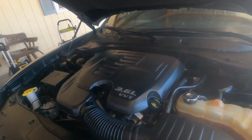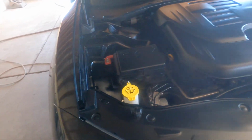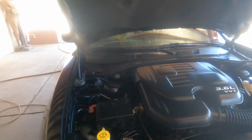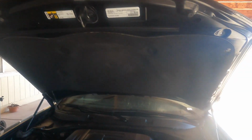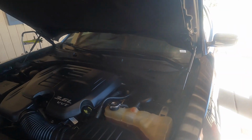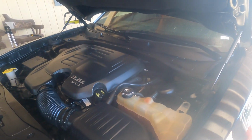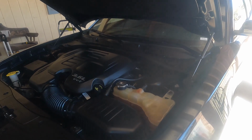All right, folks, this is the final result. We've got everything back to black. No more faded, no more dusty, all that. I gotta say it, I love a clean engine bay. There's no better feeling than popping your hood up and seeing all of this looking beautifully brand new, like when you first bought the car.